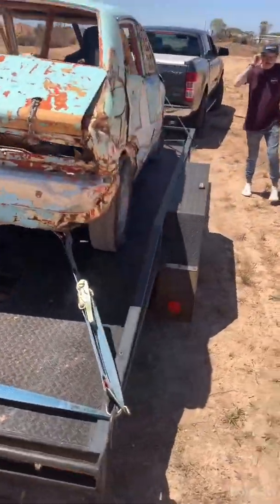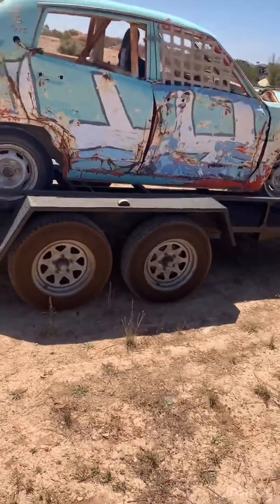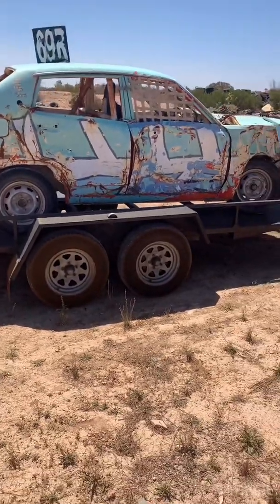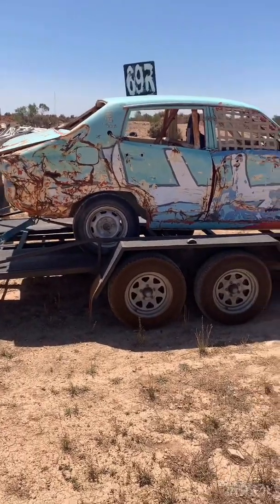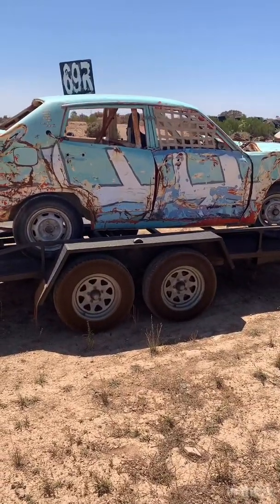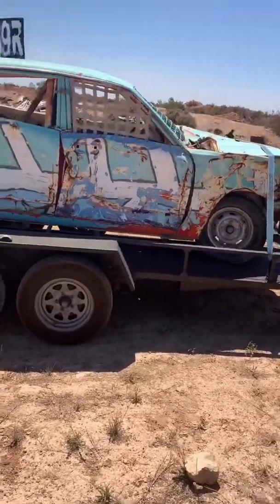We're ready to go. So for the people who just wanted to know what this car actually was, it's about a mid-70s Datsun 120Y. Or Nissan Datsun 120Y. It's probably like a 76 or a 77 model Datsun.